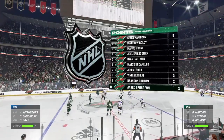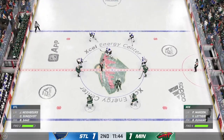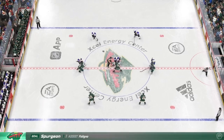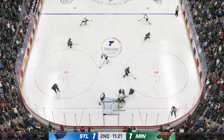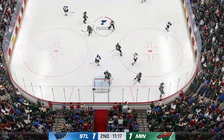Centers glide into the dots. We're ready to get things back going again. St. Louis wins the draw in the neutral zone. The Blues carry it along the wall. And that one's turned aside. And they'll cover it up, forcing a stoppage in play.